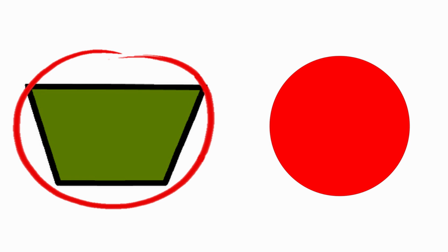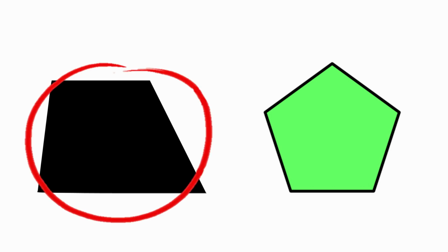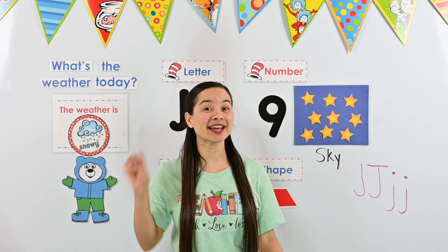Great work. Okay? Which one is a trapezoid? This one is the trapezoid. If you chose this one, you are correct. Great work, friends. You helped me find 3 trapezoids.